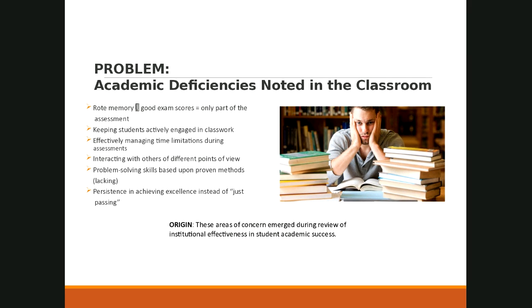Okay, there was a problem noted in academia, and anytime we're doing presentations with our students, as educators, we always know that there's going to be some concerns. We've got some that excel very well. We've got some that are getting everything and they're doing okay, and we've got some that just don't get it. And some of the big problems noted in the institution that I've been working with is rote memory, getting good exams, and that's really only part of the success story for these students.